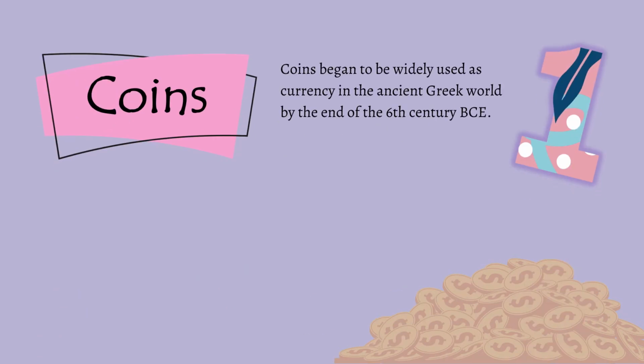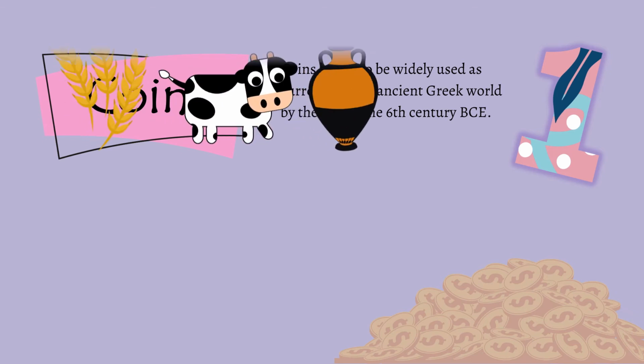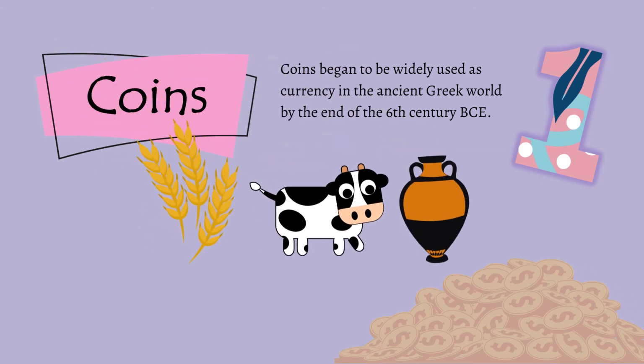The moment you've all been waiting for, Ancient and Medieval Adventures' top ancient invention is none other than coins. A long time ago, there was no such thing as regulated money or coinage in the world, and people had to use things like livestock or crops to trade for other goods and services. Can you imagine having to use a cow to buy something? That would be a real pain.